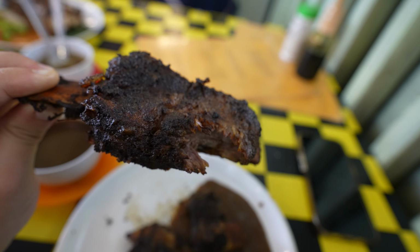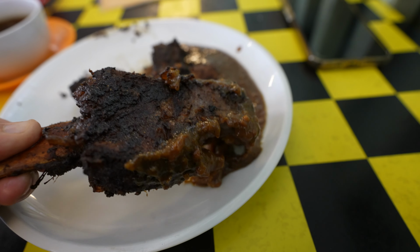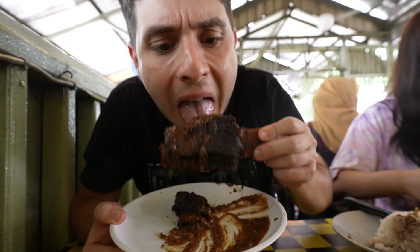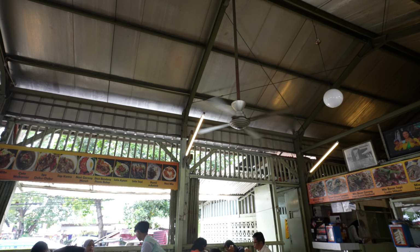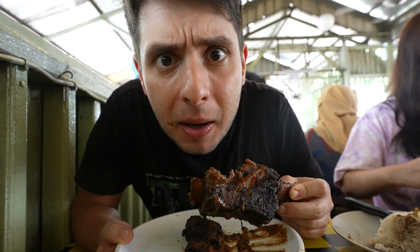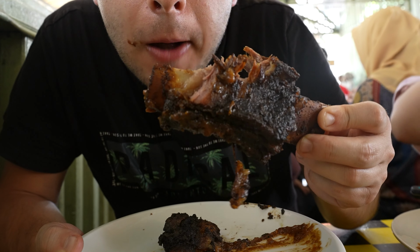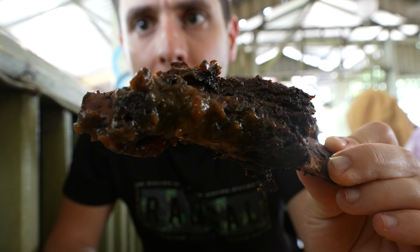I think for my next bite I'm gonna go for dipping into the peanut sauce. Looks like it's got shredded peanuts. Looks quite thick. Let's give this a go. This thing melts in your mouth. The sweetness of the barbecue sauce really complements the peanut sauce well. Yeah, I love the crunchiness of those shredded peanuts in the sauce.